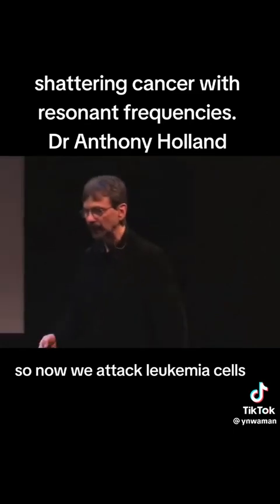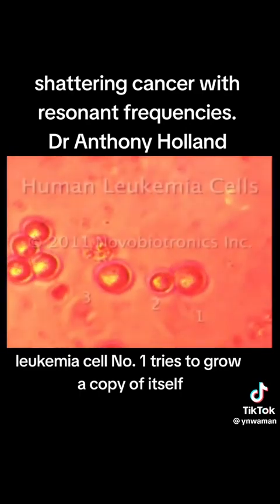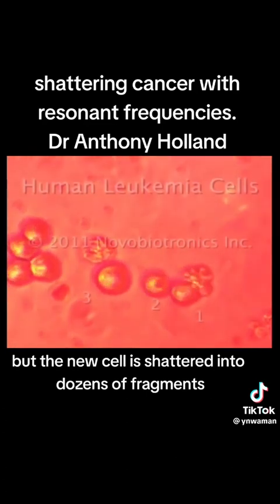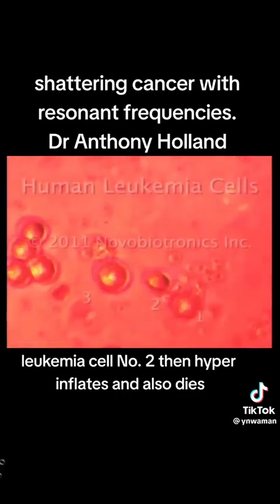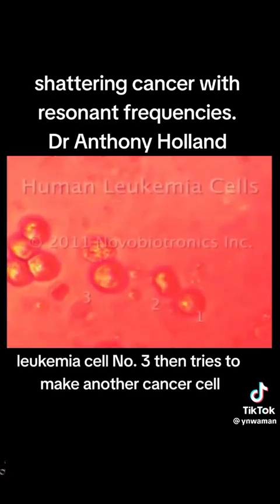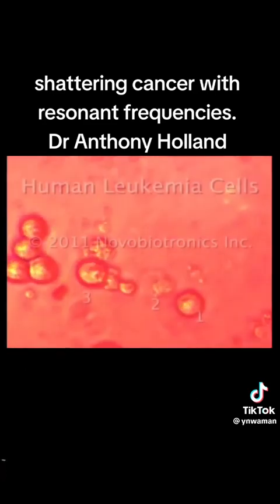So now we attack leukemia cells. Leukemia cell number 1 tries to grow a copy of itself, but the new cell is shattered into dozens of fragments and scattered across the slide. Leukemia cell number 2 then hyperinflates and also dies. Leukemia cell number 3 then tries to make another cancer cell. The new cell is shattered and the original cell dies.